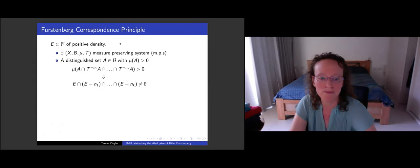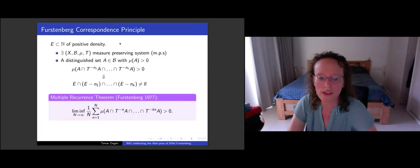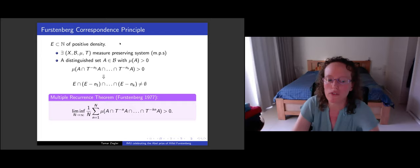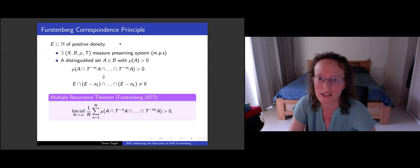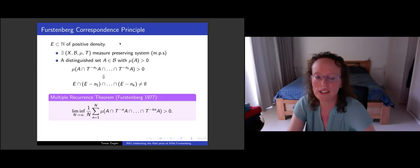And to prove Szemerédi's theorem, Furstenberg showed that if you look at the lim inf of the average of mu of the intersection of A with T to the minus N of A through T to the minus KN of A, and you translate this intersection through the correspondence principle to the set A, finding such a non-trivial, non-zero N says that you have a k plus one term arithmetic progression inside your set E. So this multiple recurrence theorem gives another proof of Szemerédi's theorem.